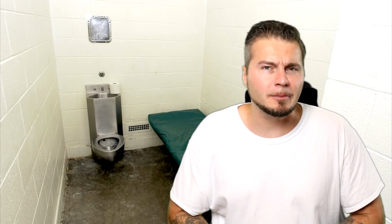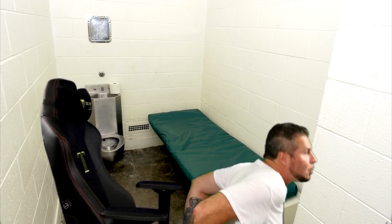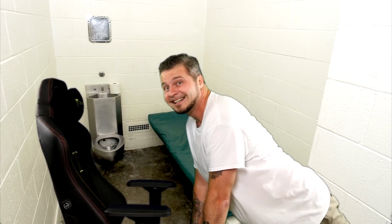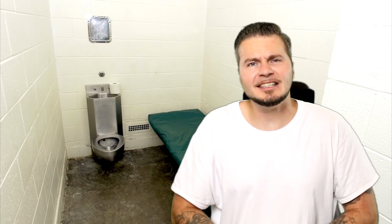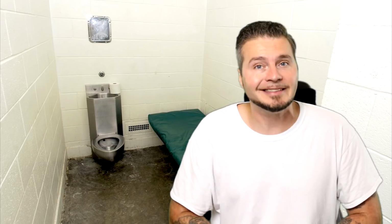Prison toilets can also be used to work out with. Whether it's doing back arms off of the toilet bowl or doing push-ups off of the sink. I really feel like this chair is gonna slide out. In a lot of cases while locked up, you're not gonna have anything to work out with besides that prison floor and also that commode inside of your cell.